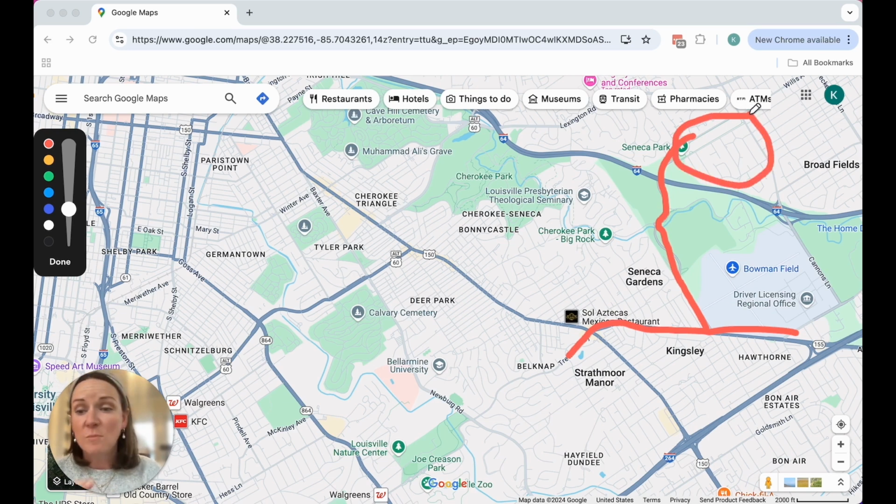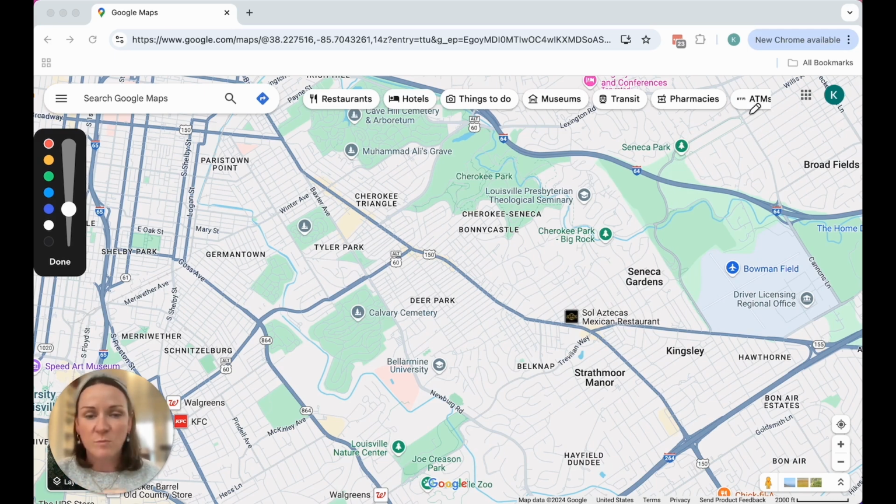There's a lot of sporting activities there, tennis courts. There's a loop that you can do, soccer fields, all kinds of sports practices and things like that happen up there. Of course, you have Joe Creason Park down here. Don't forget about that. That is a really nice park as well. And Joe Creason Park is located right across from the Louisville Zoo. So you're going to have easy access to all of those things when you live within the Highlands. Also, you're going to want to note that Bellarmine University is right here within the Highlands neighborhood. So that is good to note as well.